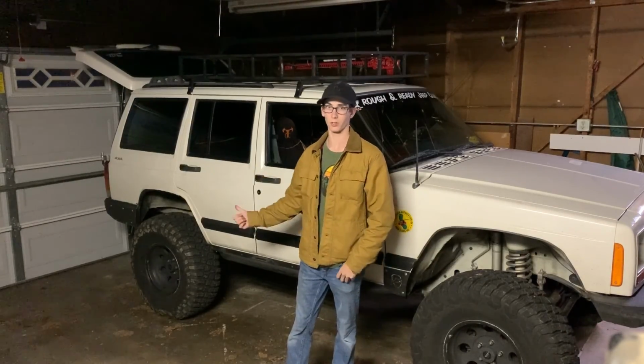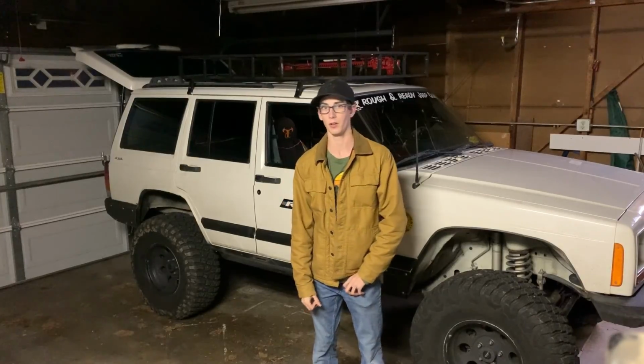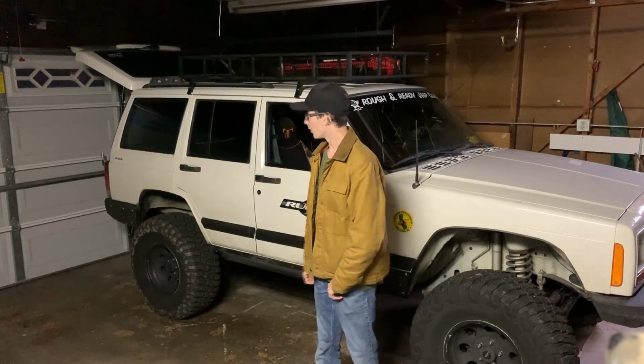The trunk opens in the garage. That straight up didn't touch the garage or anything. That's how short it is. This thing fits everywhere. It's been great. Now I'm going to go ahead and show you the inside.